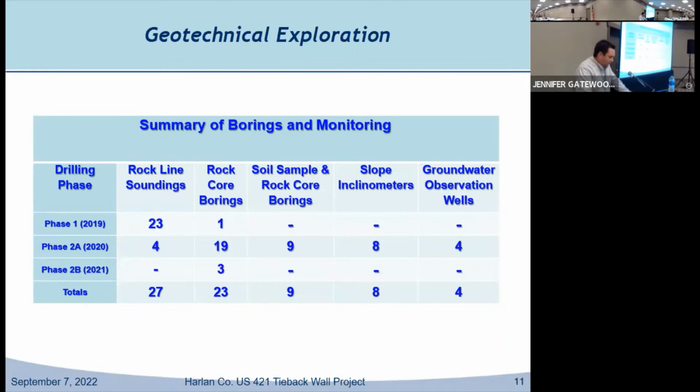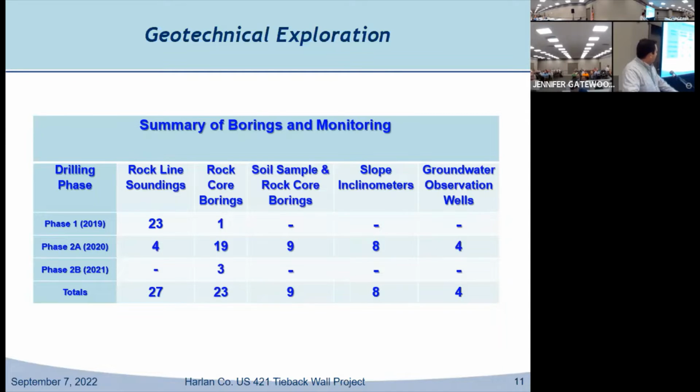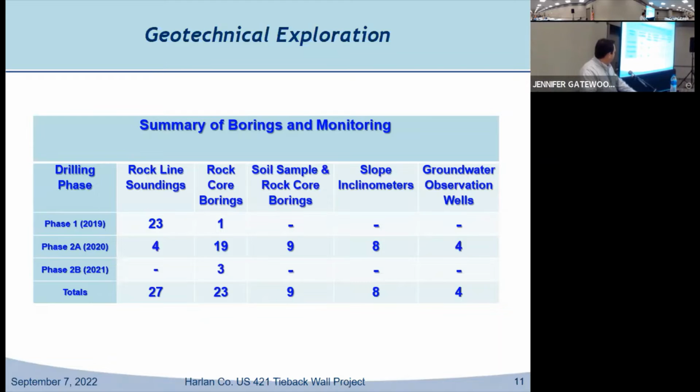Phase 2, we came back. We did a few more rock line soundings and a lot more corings and soil sampling. And we also installed 8 slope inclinometers and 4 observation wells during this drilling. That was when we reached the point that we realized we were going to need a lot more information. We were going to have to define the slide area and the slide location and the actual forces that we were dealing with.